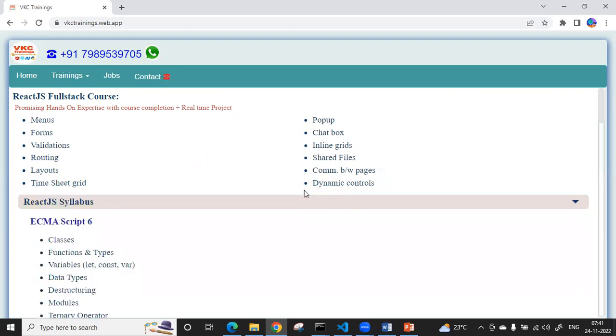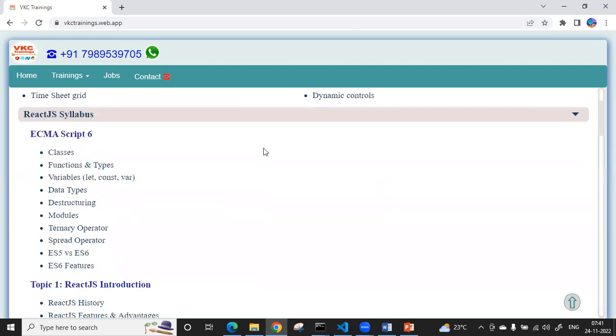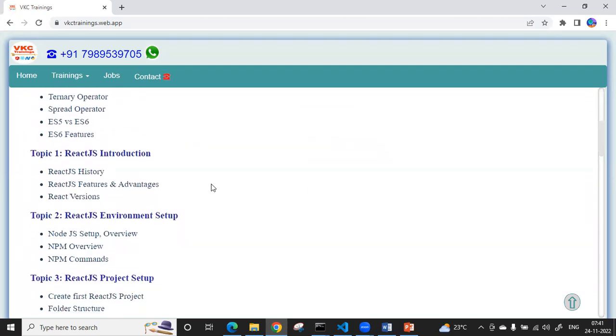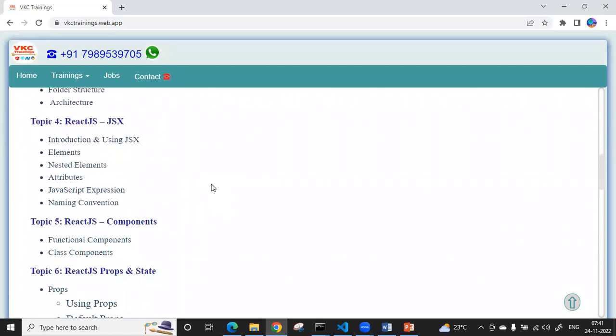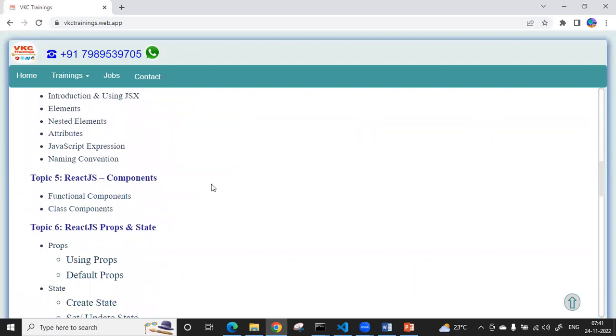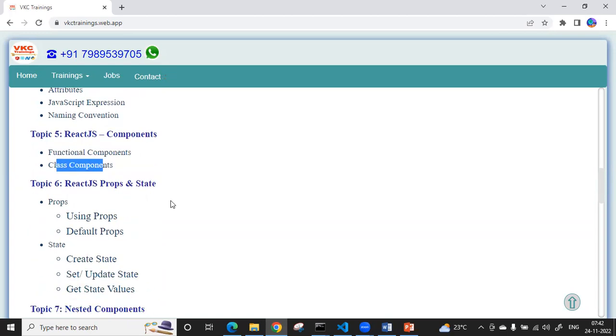Here is the React.js syllabus. This is just to understand what we cover, but we are going to learn more than this. ECMAScript, all the versions and the latest features. Next, React.js: how to set it up, how to work with JSX, how to work with components and types of components. For functional components, we will explain all the features plus hooks, then class components and their lifecycle events. Next, how to communicate between components using properties and state.